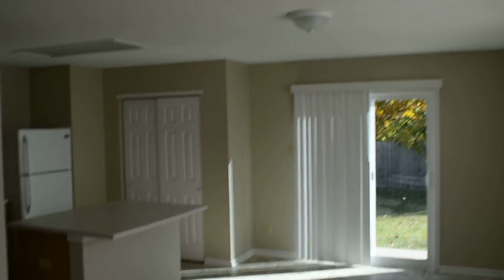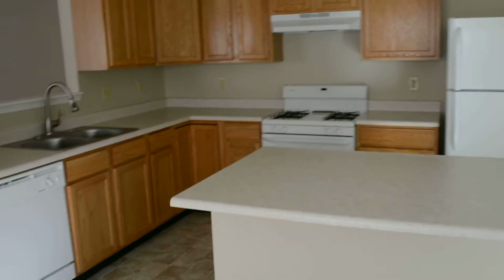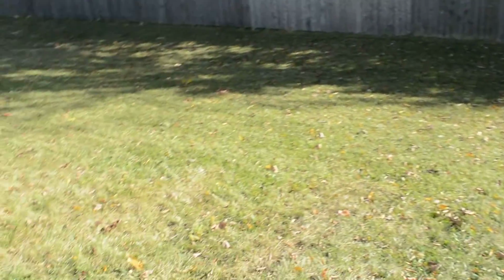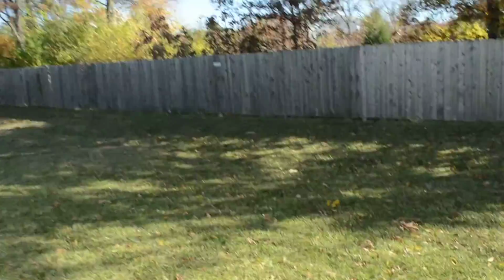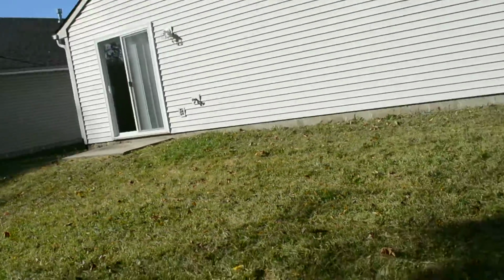Dining area here, and the kitchen over here. Pantry over here. Back of the house.